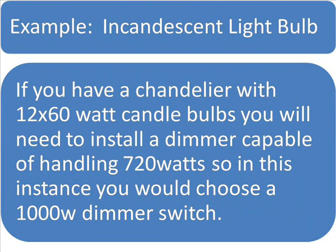If you have a chandelier with 12 60-watt candle bulbs in, for example, you will need to install a dimmer capable of handling 720 watts. So in this instance, you would choose a 1000-watt dimmer switch.